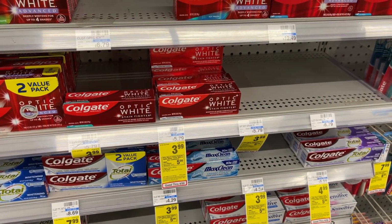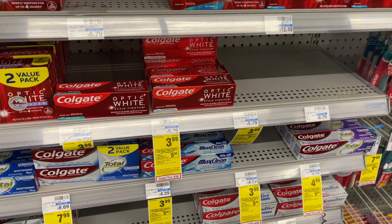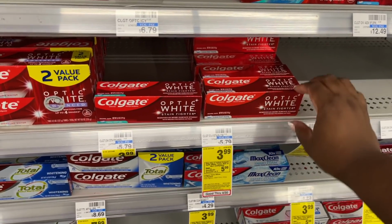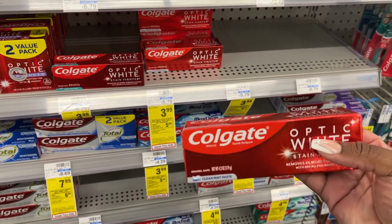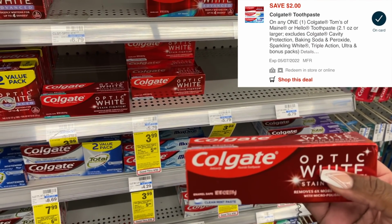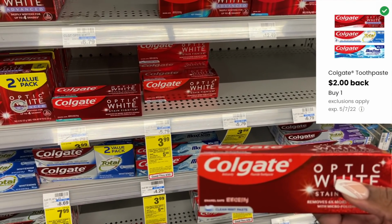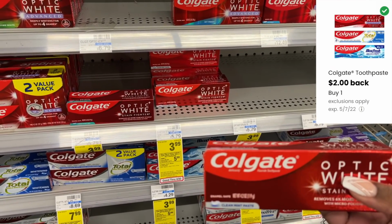The next digital deal we're grabbing is this deal on the Colgate, and this should be a small moneymaker for us. So we're gonna pick up 2 of these for $3.99. We're gonna be using the $2 digital coupon on one, and then we're also gonna be submitting back to the coupons app for $2 for the one that we're not using a coupon on. So let me show you how it works out.